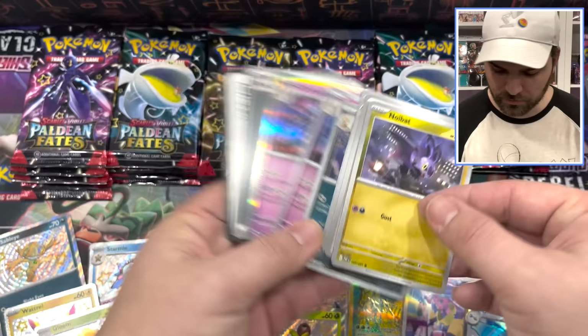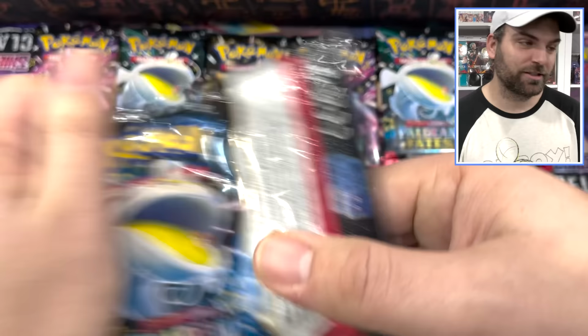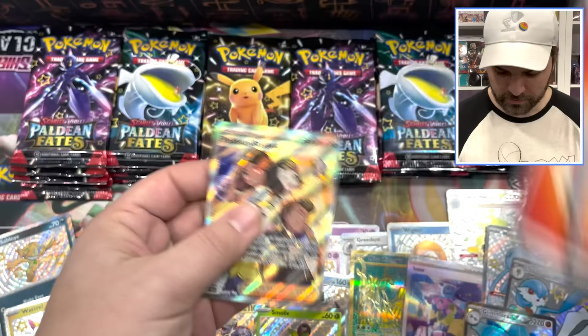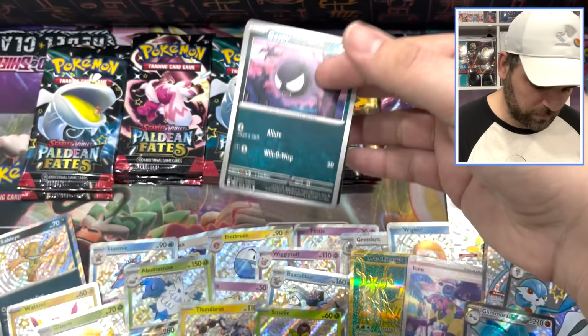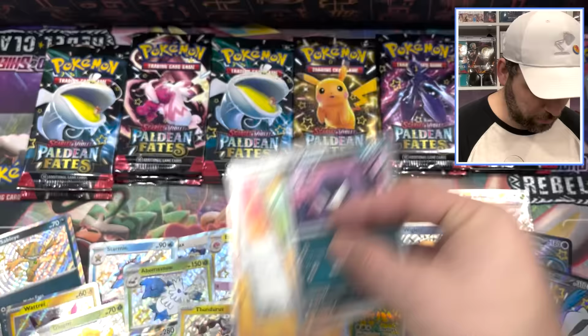Ooh, look at that, double Cerule Edge. So you could get a triple Cerule Edge in a pack. That'd be a really interesting pack. Shiny, reverse, and regular holo. Any shinies we haven't pulled would be fantastic.